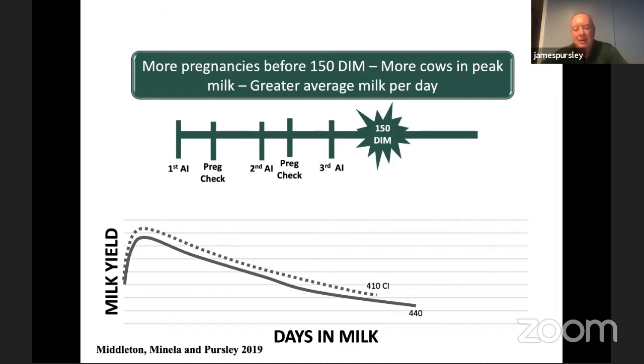So when you think about the nutrition consultants out there thinking about all these herds you get into, doing the best job you can of balancing rations to get these cows to produce as much milk as they can, think about this. Your job would be a whole lot easier if we had the ideal percentage of cows of the herd in peak milk.